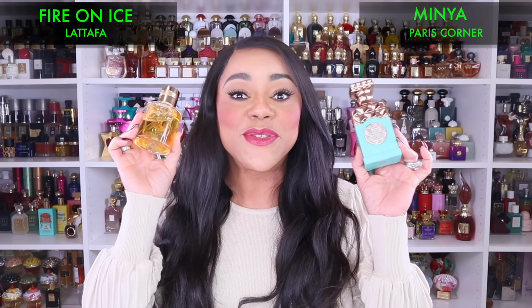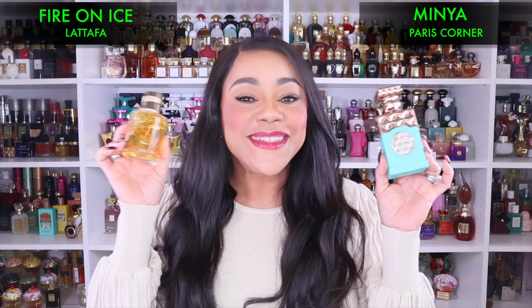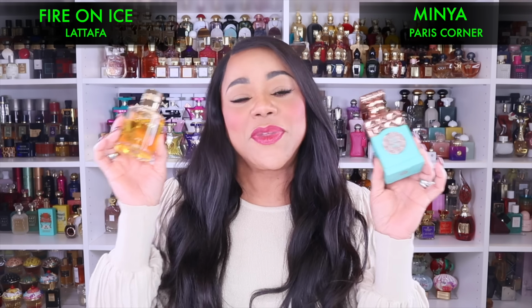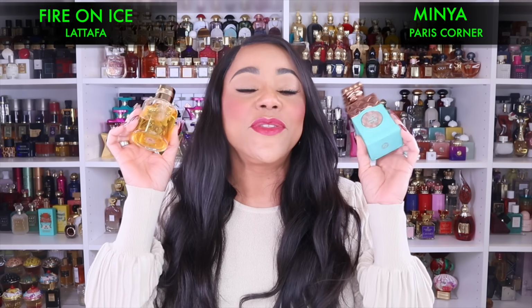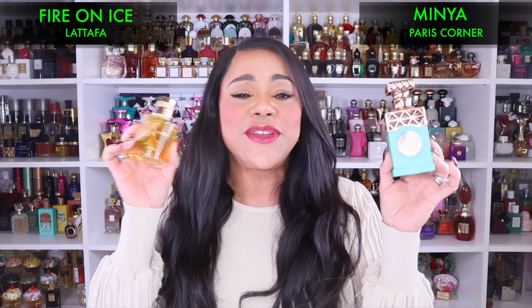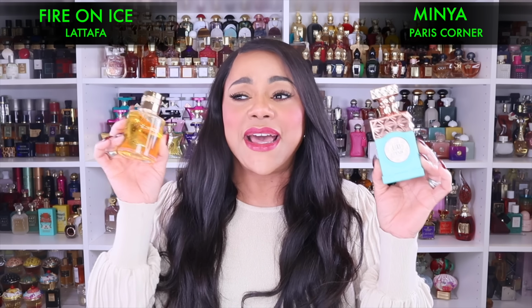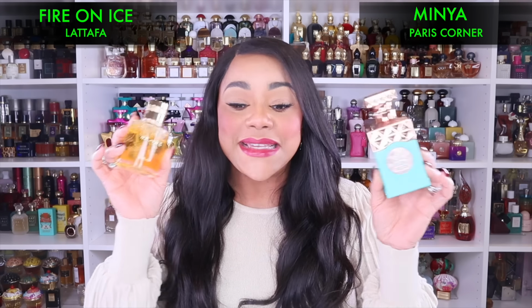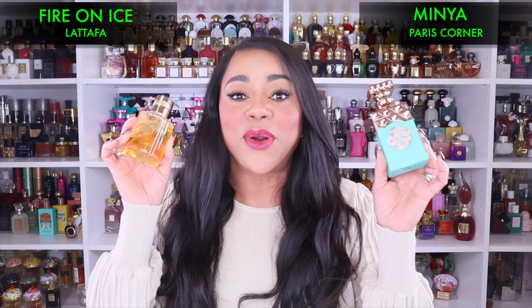Let's go. All right, so the first layering combination that I want to share with you today is going to be using Lattafa Fire on Ice and Paris Corner Minya. So here's the thing about these two. I initially thought, well, that may be interesting, but then I had my little doubts because the note of almond and the pistachio here are quite present, and I just didn't know how it would balance with Fire on Ice and that booziness that we get from it. But the truth is that these two combined are perfect.